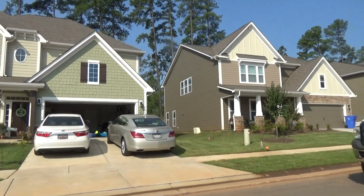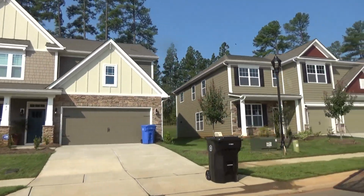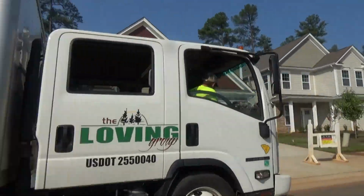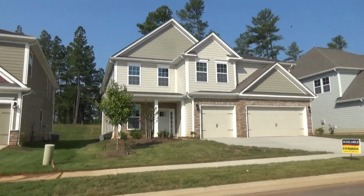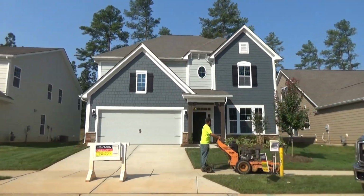So again, in this neighborhood, I'm headed down toward the model. I'm headed down toward Lake Wylie, because they actually have lake access here, guys. Now, there's one that's available. That's a two-story with a 3-car garage.